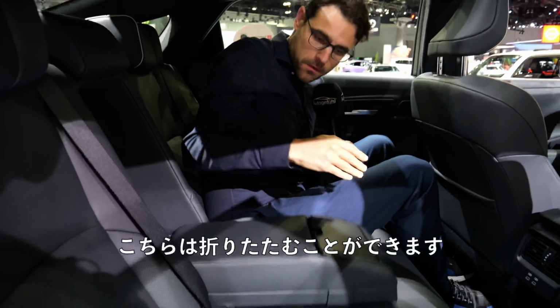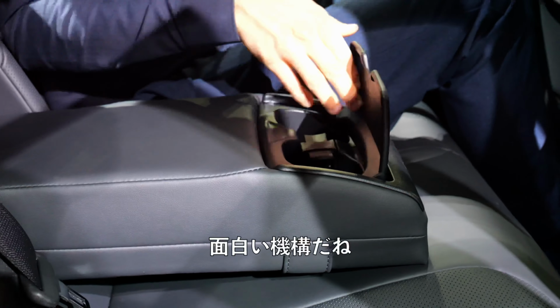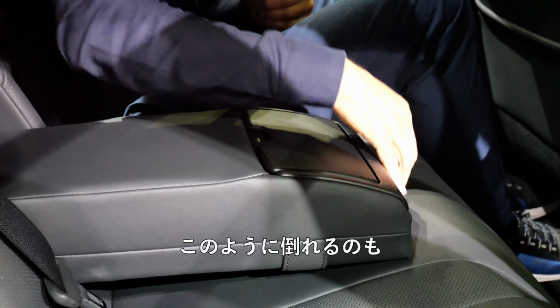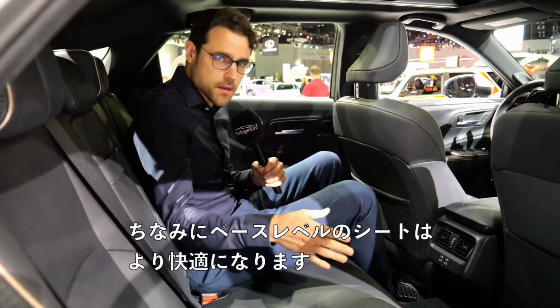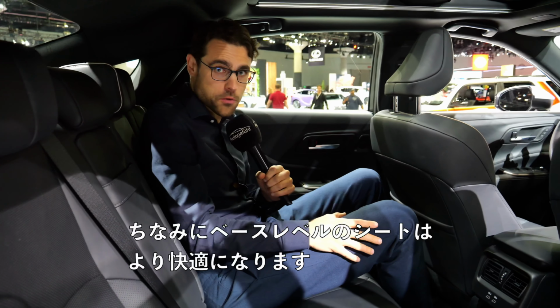You can fold down this one. There are adaptive cup holders, but interesting mechanism indeed. And that it just folds down like this is also not ideal, I would say. But the comfort is actually decent. And by the way, the base level seats, they can also actually add more to the comfort.